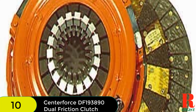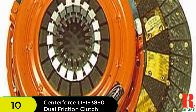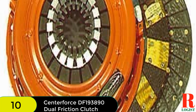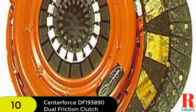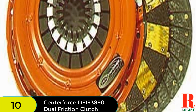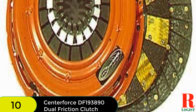Centerforce is a company that has been making clutches for over 25 years. They have a ton of experience when it comes to automotive performance clutches. And they use that experience to create the best clutch and flywheel package for your application. Some of the processes that Centerforce uses include the famous weight system, dual friction discs, and ball bearing actuated pressure plates.